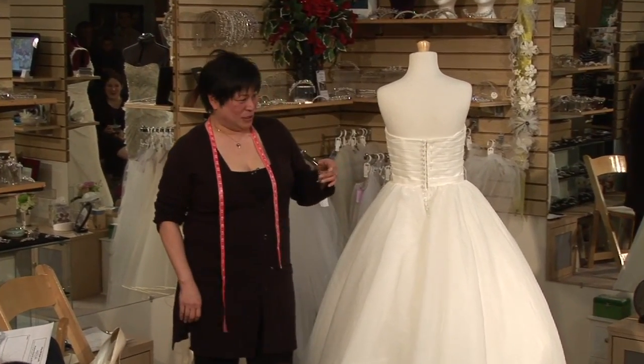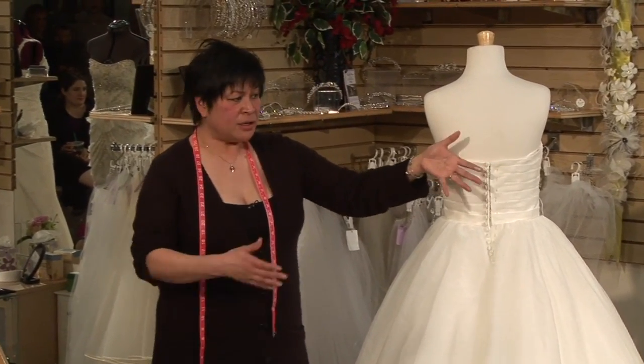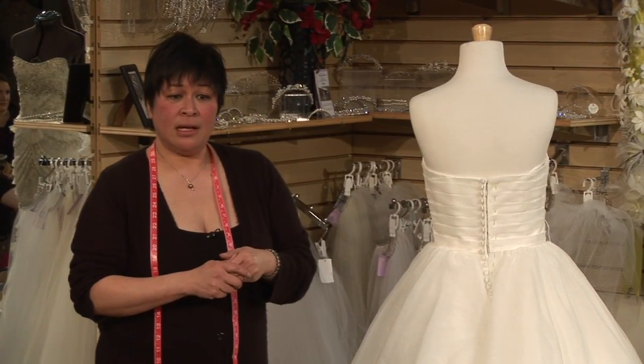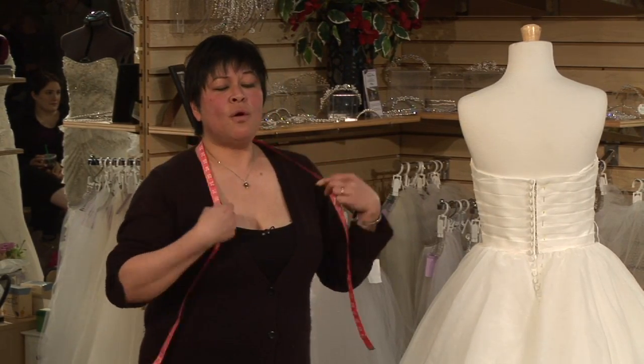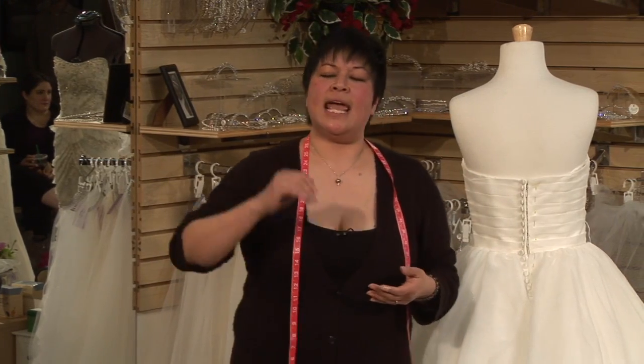So it was done that way, and the bride had assumed that she seemed to know what she was doing. Well, the work was done, and the hem was off, like this. It was really bad. And for a seamstress, working on a previously altered garment is a nightmare.